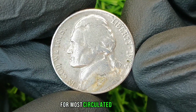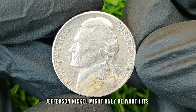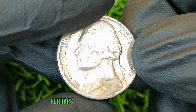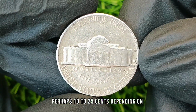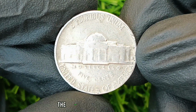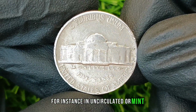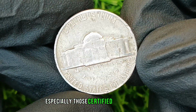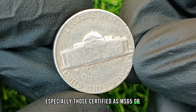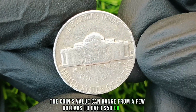For most circulated examples, a 1964 Jefferson Nickel might only be worth its face value or slightly more, perhaps 10 to 25 cents depending on condition. But when you move into higher grades and pristine condition coins, the values begin to rise sharply. For instance, in uncirculated or mint state condition, especially those certified as MS-65 or MS-66, the coin's value can range from a few dollars to over $50 or more.